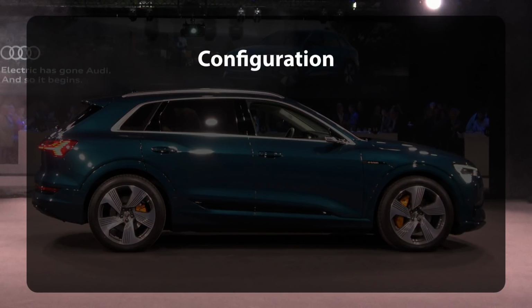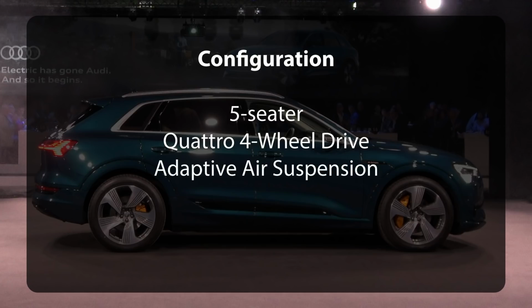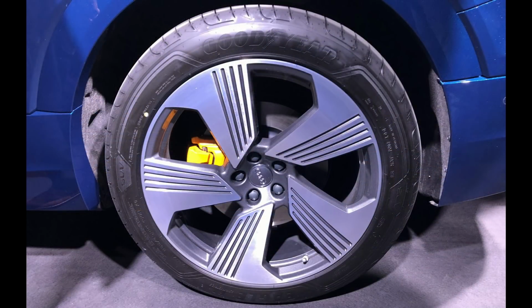Now if we look at the specs that are available, it is a 5-seater. It has the Quattro 4-wheel drive system. They will provide adaptive air suspension. They will also have 19-inch wheels. The wheels that were on this car were actually quite a bit bigger. They were 20-inch wheels, if I remember correctly, and you see it here on the screen as well.